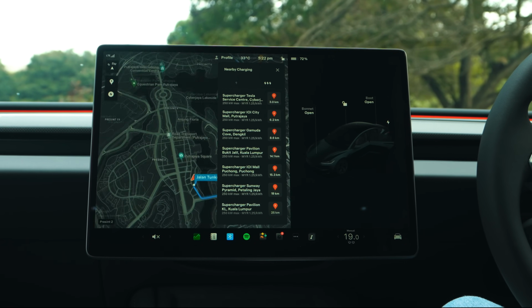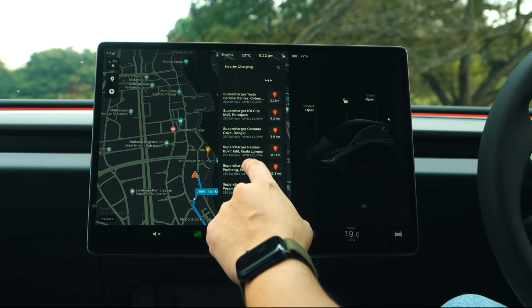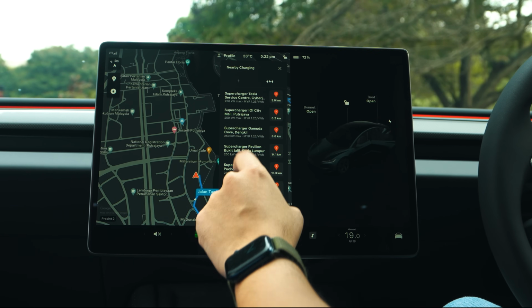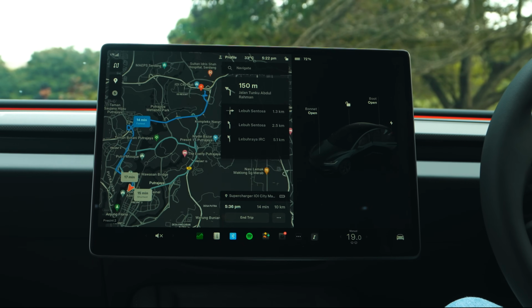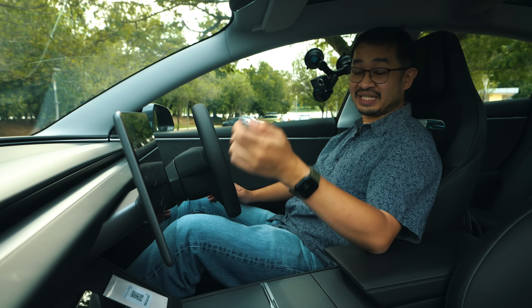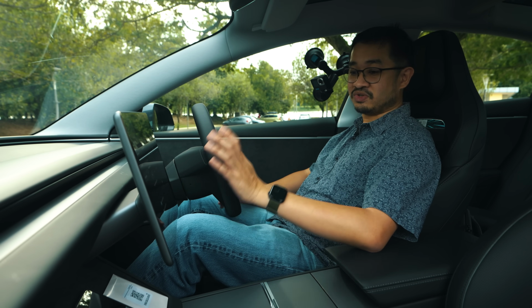But the good thing about this Tesla is that you can easily find a Tesla supercharger or destination charger from this interface. When you key in a destination, it will give you an estimated percentage of your battery remaining on the screen and even suggest the nearest charging spot. So I guess that's great to address any range anxiety if you're driving an EV. So that's a nice touch.